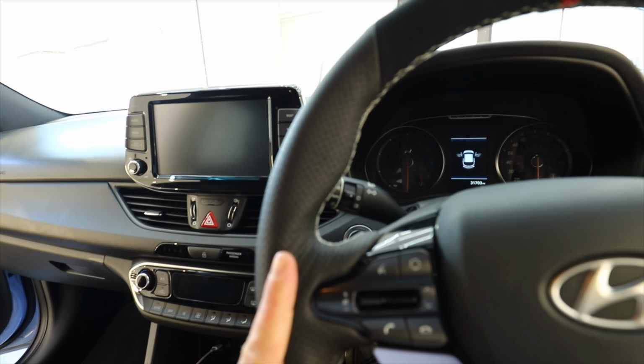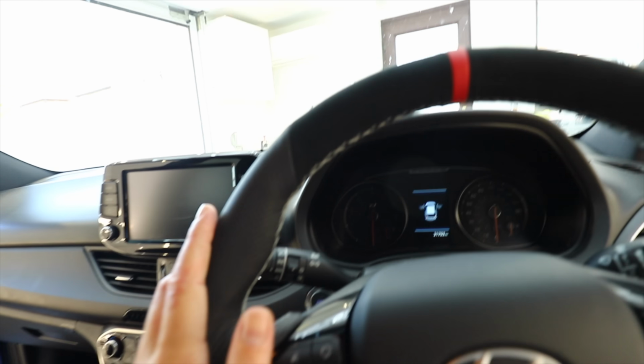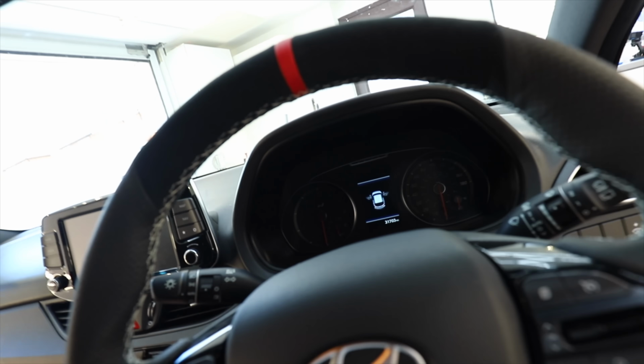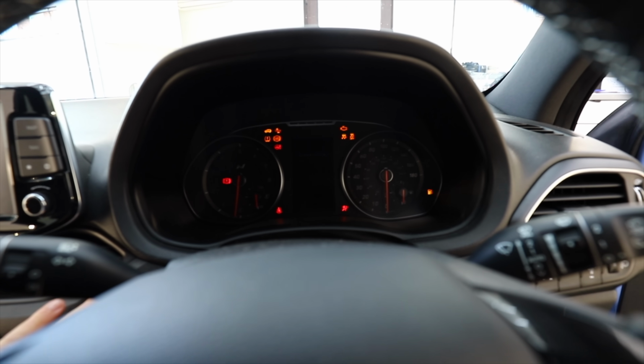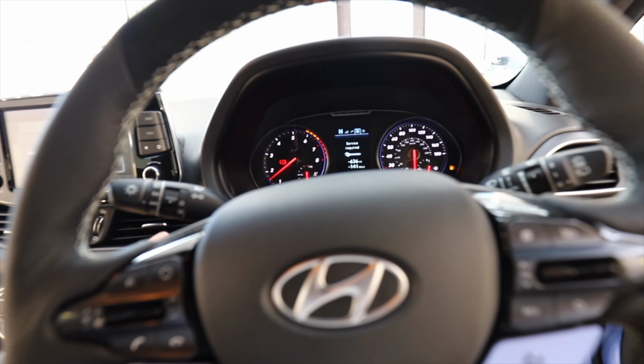Not only have we covered over the tears in the leather, but we've also customised it with this perforated leather on the side, the Alcantara at the top, the red stripe, the white stitching which goes with all of my dashboard, as you can see here. Ties it in with the red and the white on there.